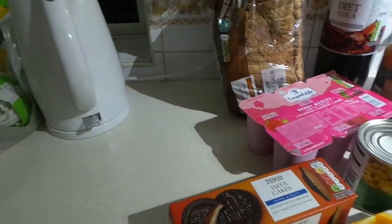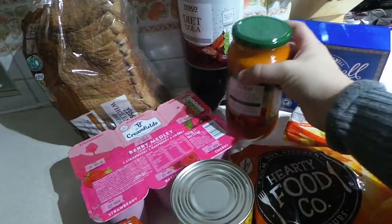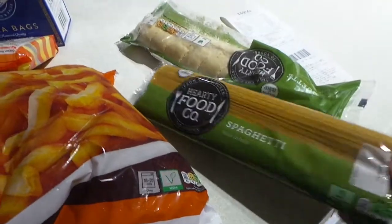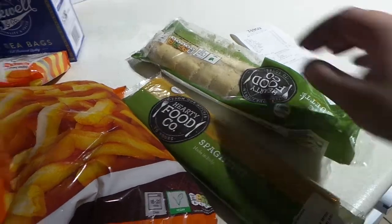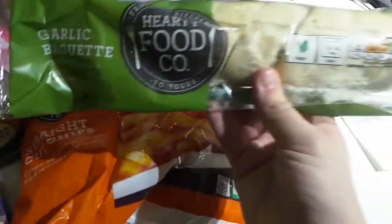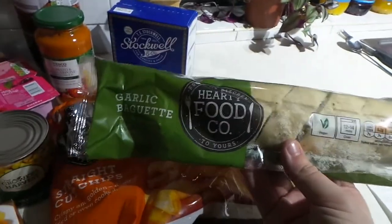And yeah, these tea bags only cost me 55p, which is dead cheap. Then for a lunchtime thing, I bought a tomato pasta sauce, which was only 64p, and this pasta on its own was 20p, which is actually really good. And this, from the same company, a lot is from the Hearty Food Company. I buy this normally, and this only cost me 32p, and I eat this all the time.